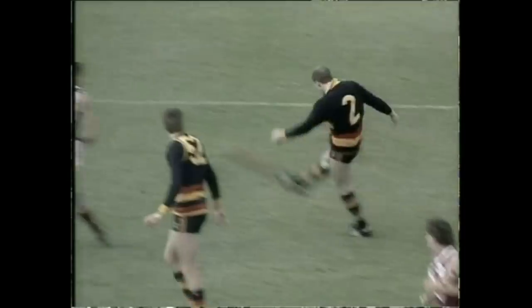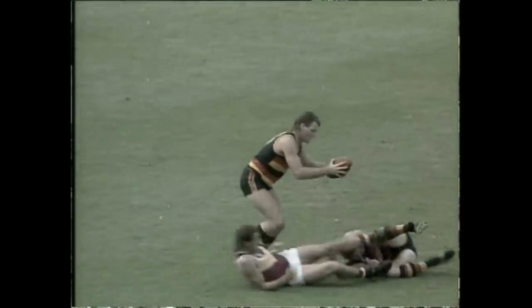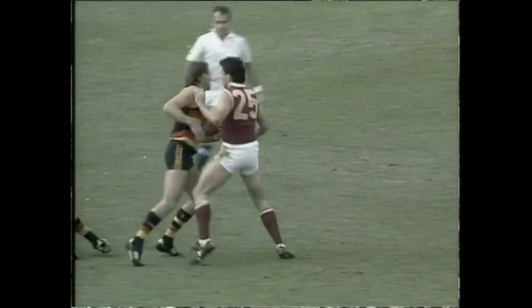Good kick by Paxman. Oh, was that a free kick? He put his hands right in the middle of the player's back. Lays it off to Jarman. He kicks well inside the attacking. Got the old one mark, Hodges.